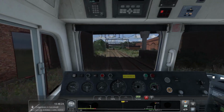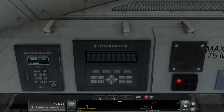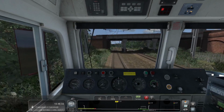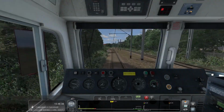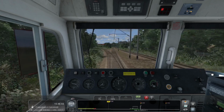By the way, one more thing I should point out if I can get a view. There's a computer up there. We can actually turn that on. I think you do it like that. There you go. You can turn the computer on. And I'm not going to spend time up there, but you can look around the menus and see what kind of information you can get in some of the panels on this train that you're driving.